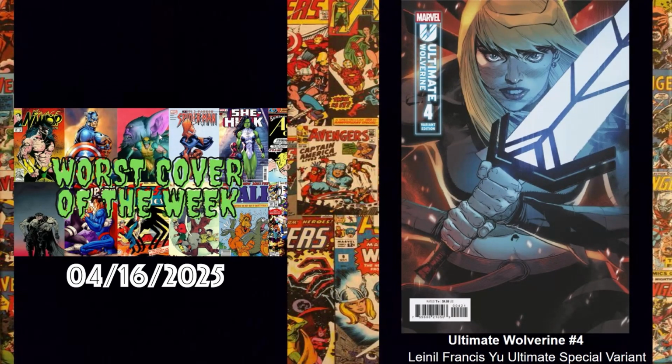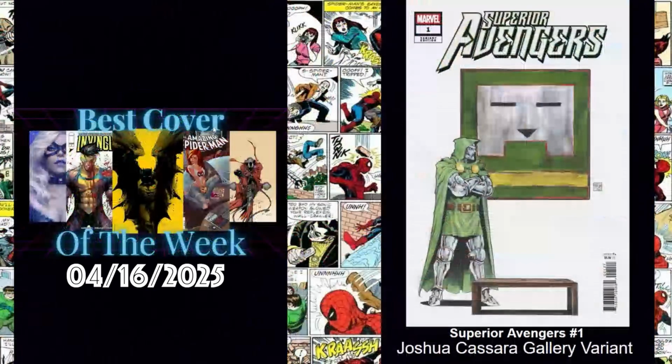Our next offering from Marvel for best and worst cover of the week comes to us in the form of a best cover on Superior Avengers #1, the Joshua Cassara cover. This cover's brilliance lies in its minimalist and conceptually intriguing approach. The juxtaposition of the iconic Doctor Doom figure with his seemingly simplistic, almost childlike representation of his mask creates a compelling visual paradox, hinting at a deeper theme of ego, identity, and perhaps even vulnerability beneath the formidable exterior. I cannot wait to own this cover.